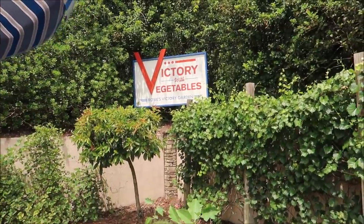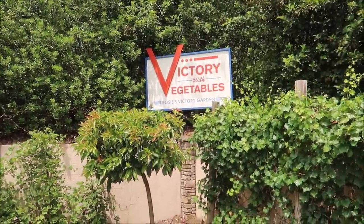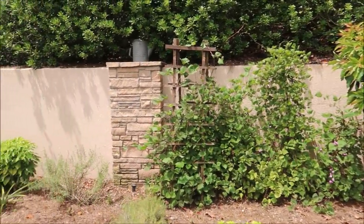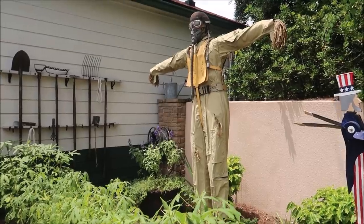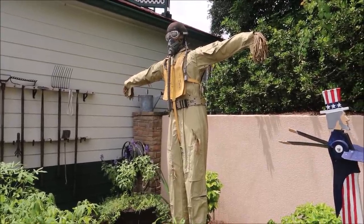and I came by Victory with Vegetables, which is Rosie's Victory Garden, and it looks so nice, doesn't it? But things kind of get strange, like quick. That's a little weird, isn't it? I think it's amazing and I think it's really cool, but kind of a little off.